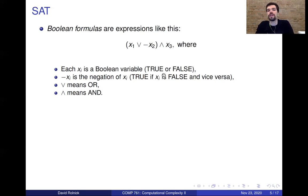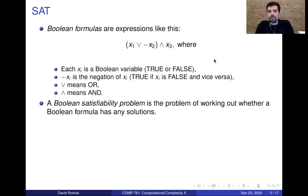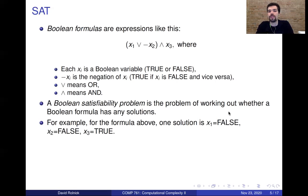So in order for this thing to be true, you would have to evaluate each of these things as true. A Boolean satisfiability problem is the problem of working out whether a Boolean formula has any solutions. So in this case, there are actually a couple of solutions.